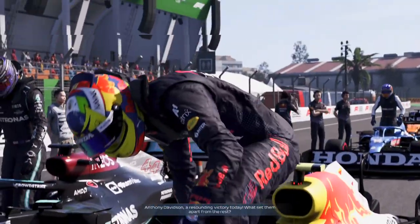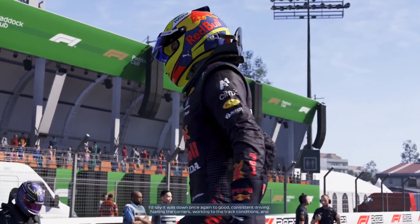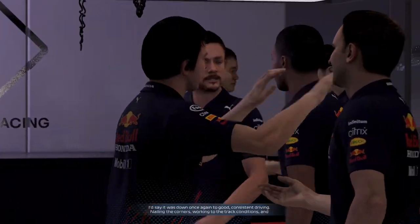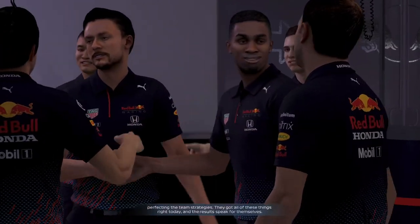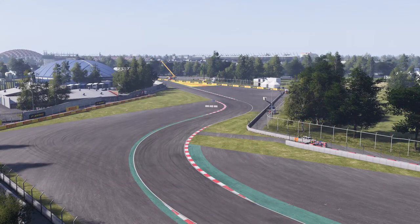Anthony Davidson, a resounding victory today. What set them apart from the rest? I'd say it was down once again to good, consistent driving. Nailing the corners, working to the track conditions, and perfecting the team's strategies. They got all of these things right today, and the results speak for themselves.